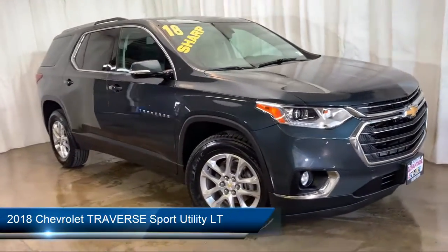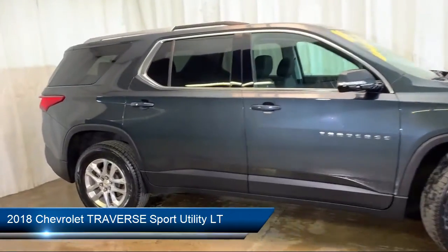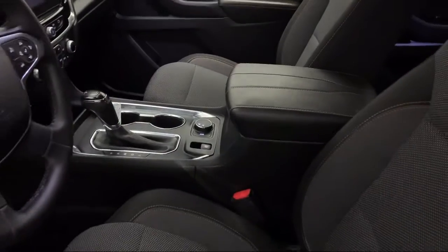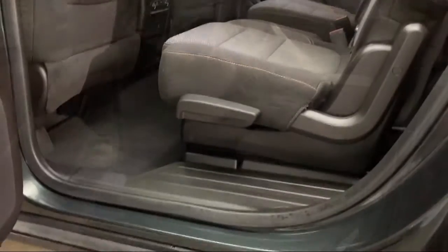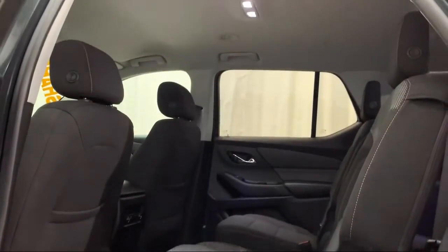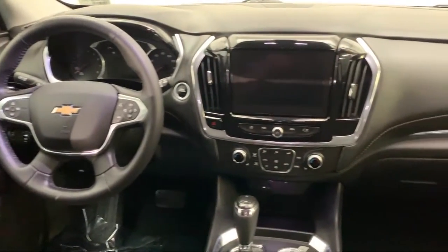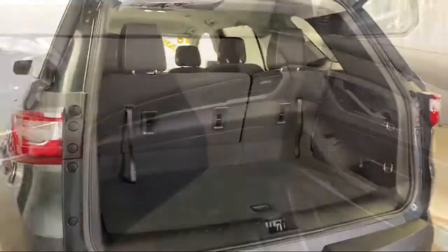It comes equipped with tire pressure monitoring system, steering wheel controls, rear view camera, heated front seats, keyless entry, Sirius XM satellite radio, electronic stability control, roof rack, third row seating, rear spoiler, and has less than 40,000 miles on the odometer.